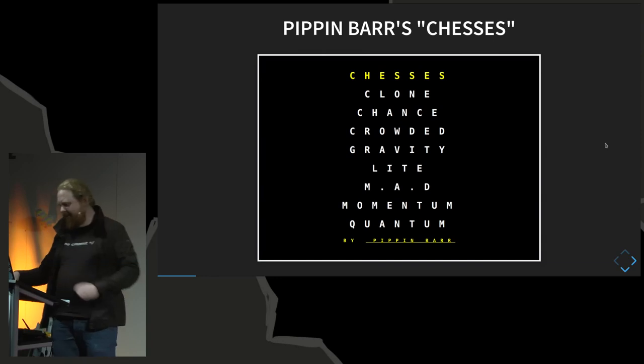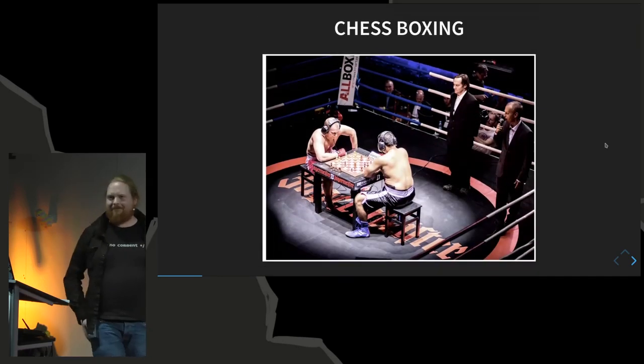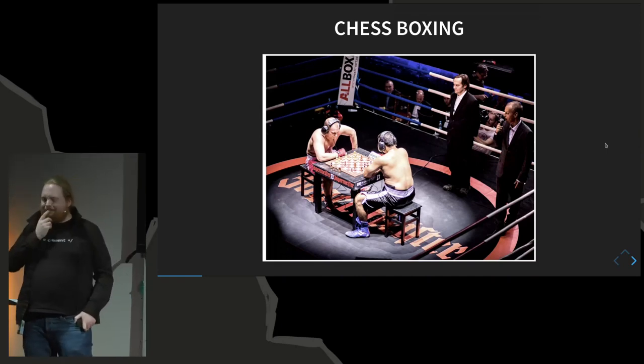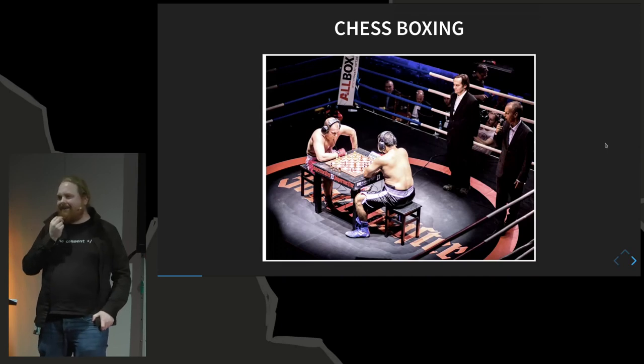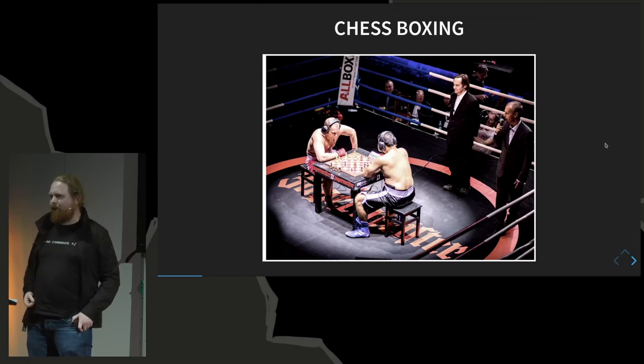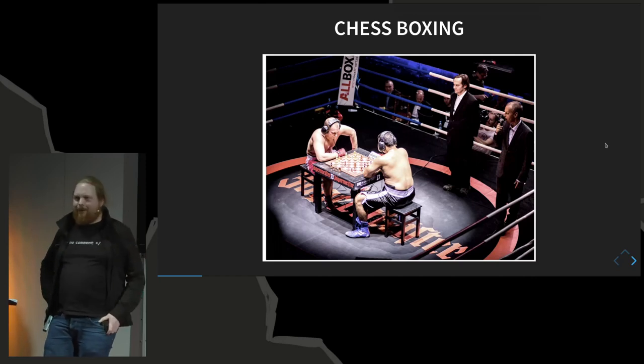And last but not least, I wanted to show you chess boxing. You might have heard of this one. It's an actual sport, a serious sport, that started as an art project because someone thought, oh, wouldn't it be funny if people had to box and play chess at the same time, or alternatingly? And it became really popular, and there are now chess boxing associations which organize championships.